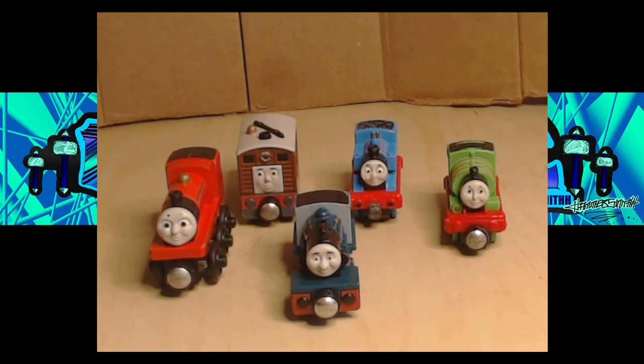Some are wood, some are die cast, some are plastic, some are motorized, some talk, some don't, some use one track, some use another track. So, just when you think you know a lot about this, you run into ones that you've never seen. I'm fairly novice at Thomas the Train. I'm not a train guy in general, but I do grab these because they sell really well.